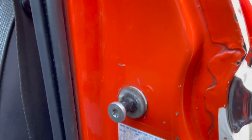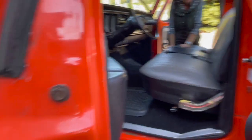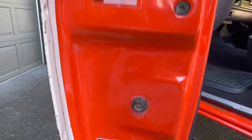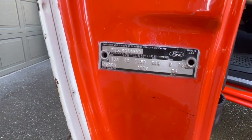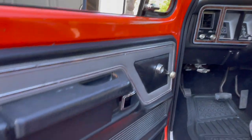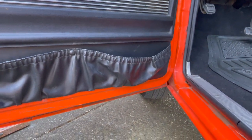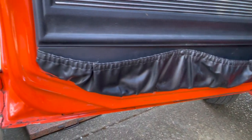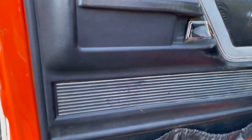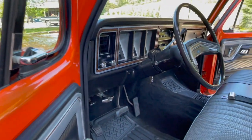The door jams are in really good shape. Jason's showing you VINs and that there's no rust, nothing like that. And the door panels themselves are in really good shape. They're not ripped or anything, but you can see that the pockets are a little bit loose from years. Same thing on the passenger side. So we'll swap sides and then he can show you that.